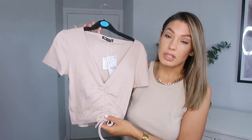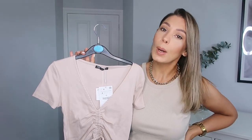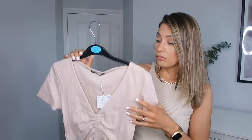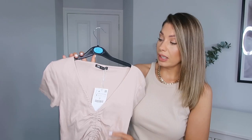I do pull the ruching down a little bit because I don't like too much of my tummy hanging out. You know, post 3 kids, it doesn't quite look the same. But it comes down low enough that I feel comfortable if I wear it with high-waisted jeans. But literally with anything, I wear it with joggers, with shorts, with skirts, trousers, anything. So really like this one. Nice and flattering as well. It doesn't come down too low so you feel exposed. Just the perfect top. So I'll pop this on.